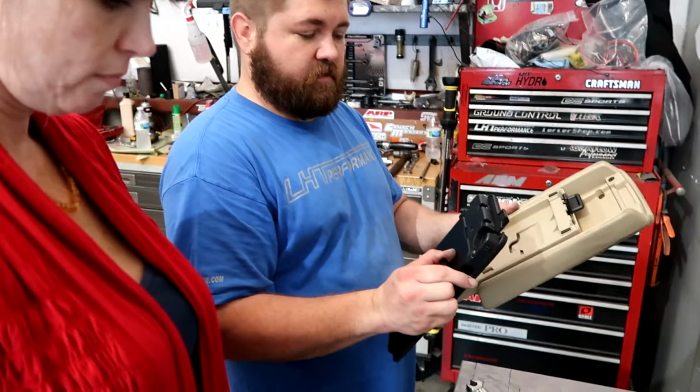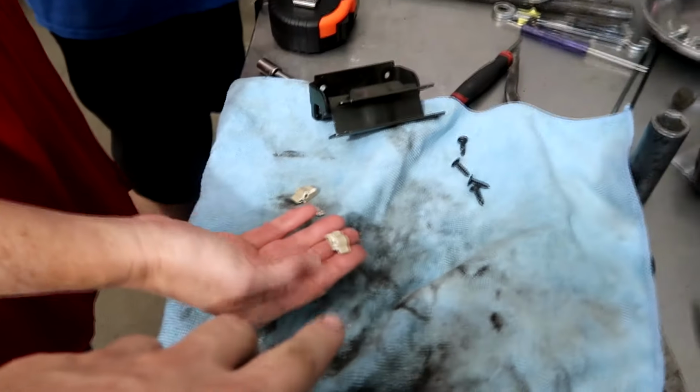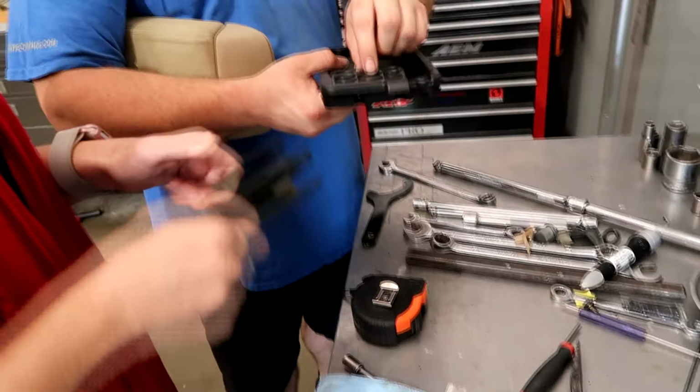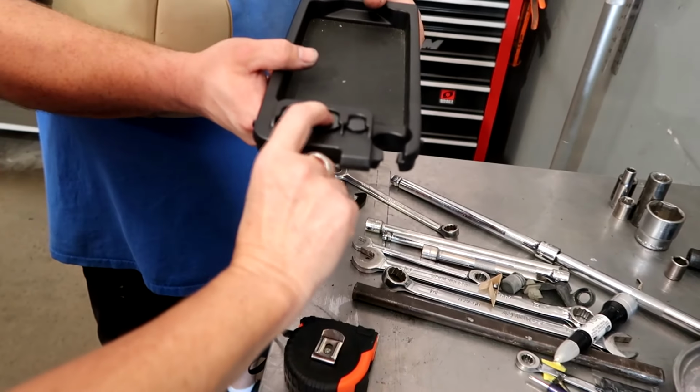So this part's junk, right? It's just not worth trying to salvage it. No. It's broken, parts are broken here, and the hinge is bent where someone has put too much pressure on it. I have a quarter to put in there.